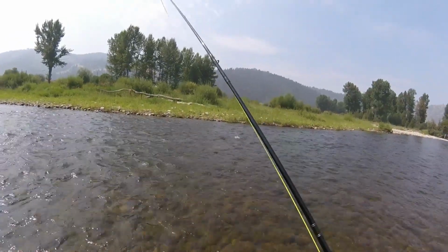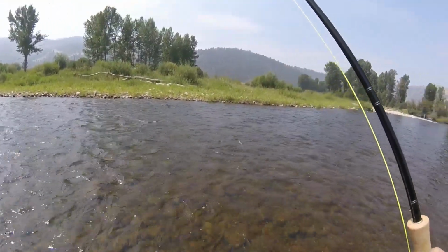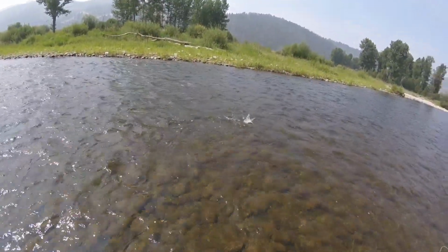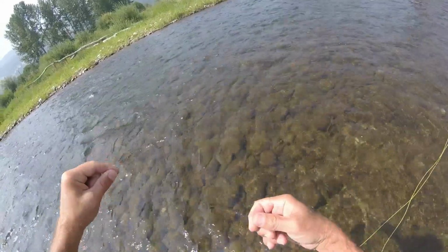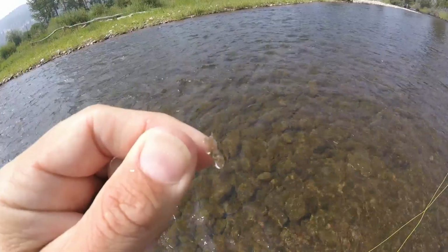Guys, we got one on the IOBO, but I think this is a whitefish. I'm not too sure. I think it's a whitefish. I could be wrong. Is it? Oh, it's a trout. Yeehaw. And another cutthroat. Look at that, baby. Okay. There it goes. Okay. And that was on a wet IOBO. So, I caught something on it.